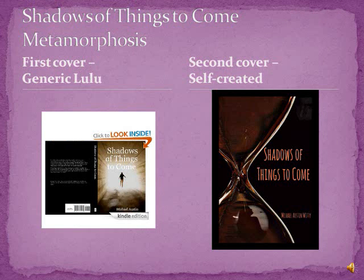I self-published my first book, Shadows of Things to Come, on Lulu in 2006. Since I didn't have any money to pay for professional cover design, and honestly, I was so green back then it didn't occur to me that I might need a professionally designed cover, I used one of Lulu's free cover templates. It looked nice, it fit the story okay, but it just wasn't quite there yet, or at least that was what I realized by the time I decided to re-release the book in 2012.